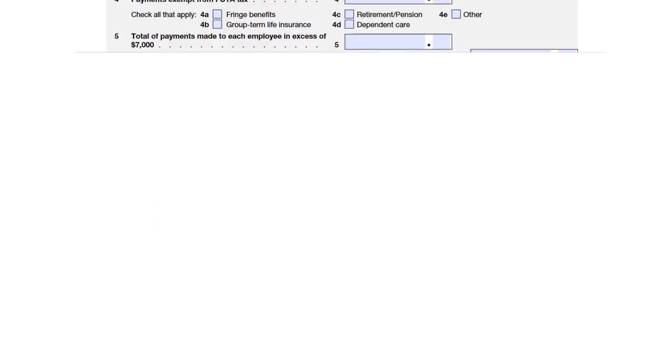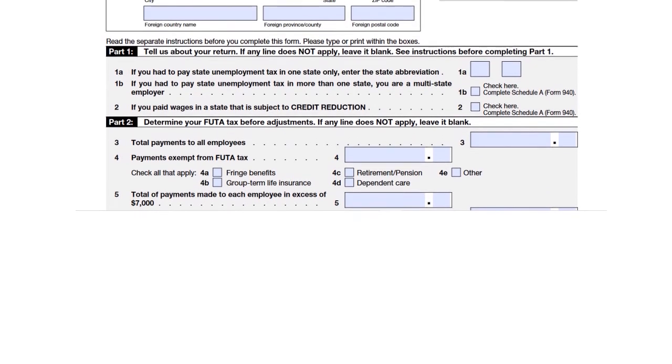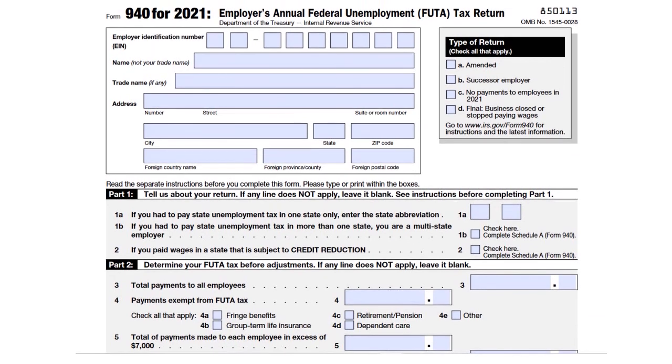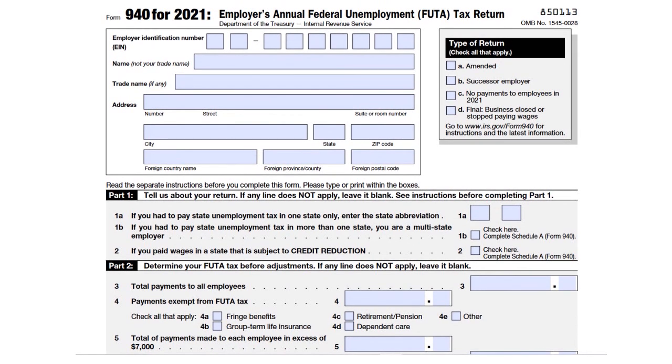And last but not least, we have Form 940. In addition to income tax withholding and Social Security and Medicare tax, employers also need to file and pay federal unemployment taxes, or FUTA. This gets reported on IRS Form 940.